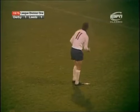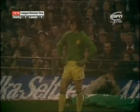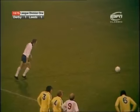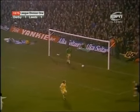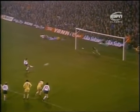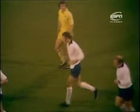So Charlie George, who scored 2 from the spot against Real Madrid 10 days ago, now has to beat David Harvey to put Derby County 2-1 ahead. And 1 or 2 Leeds players still protesting as referee Nippard goes back to the centre.